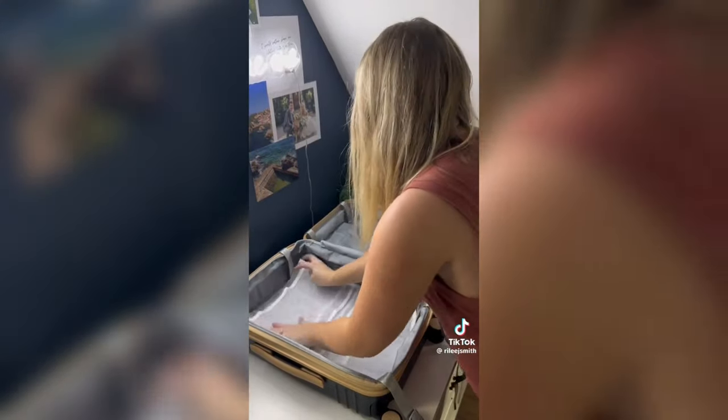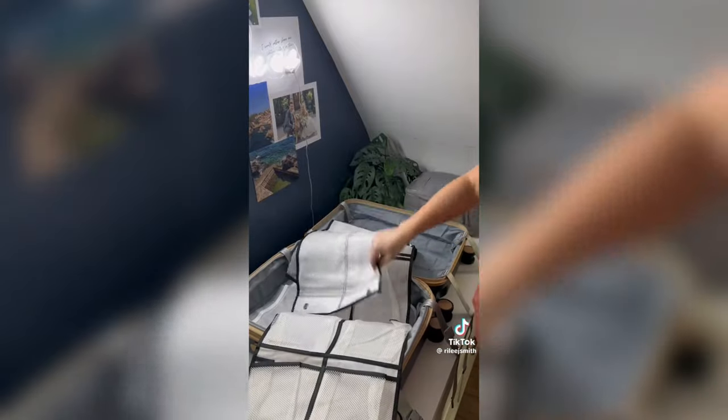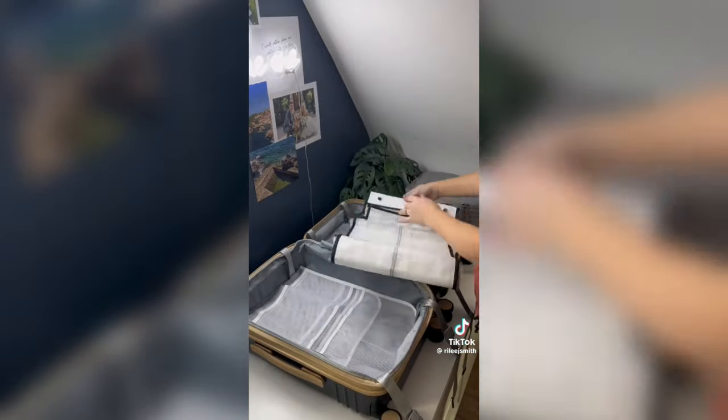And the first thing I'm packing are these mesh organizers that I bought specifically for our cruise because there's never a ton of good organization or storage in a cruise stateroom, so this is a little hack. Let me know if you want to see a video of this in action.